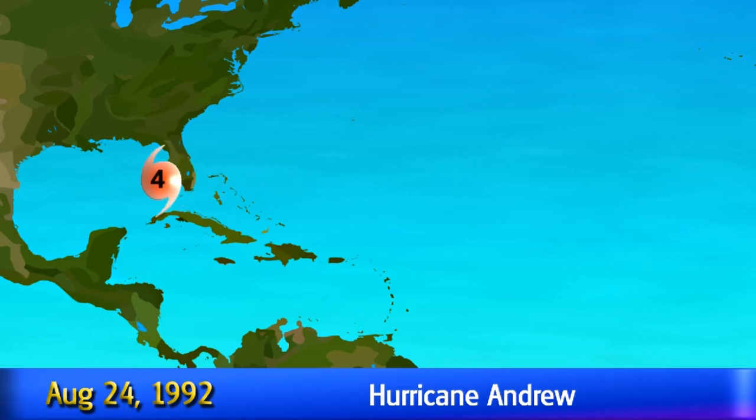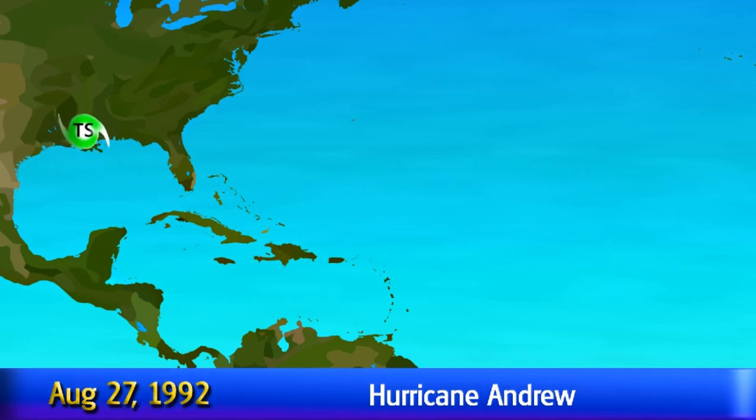Andrew then continued towards the west-northwest in the Gulf of Mexico, maintaining wind speeds of 140 miles per hour until approaching Louisiana, when it slowed down and began to weaken just before making landfall. Andrew then continued towards the northwest and dissipated inland.